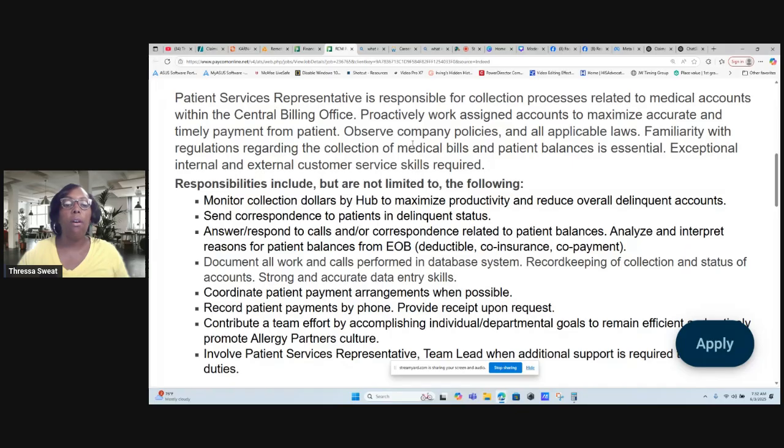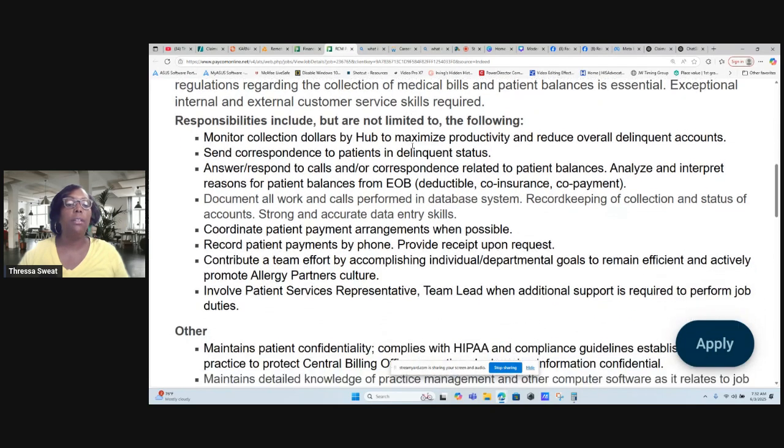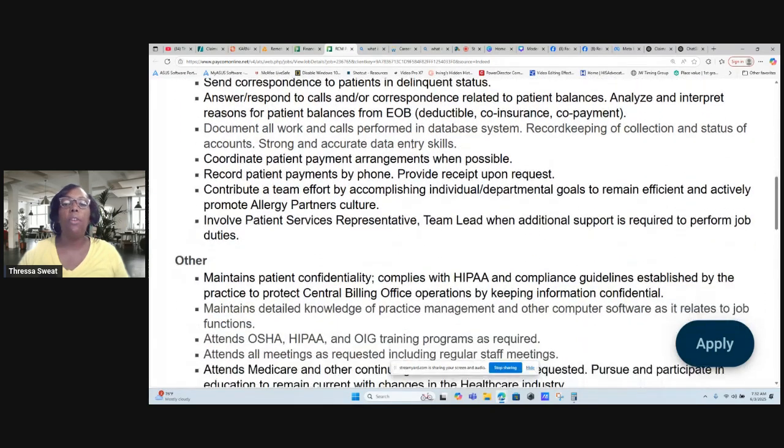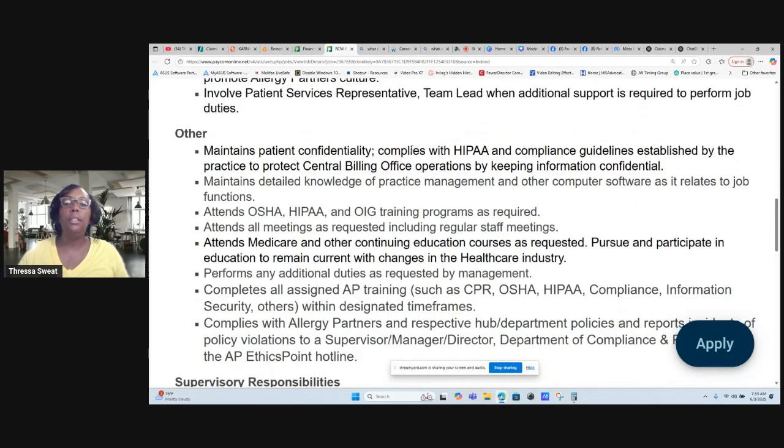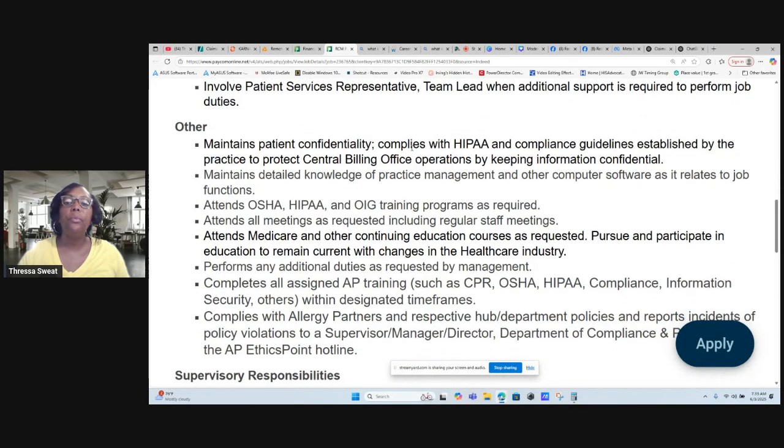You're going to document all working calls, perform database system record keeping of collection and status of accounts, with strong and accurate data entry skills, record patient payments by phone, and provide receipts upon request. You're going to involve the patient service representative team lead when additional support is required to perform job duties. Other duties: you're going to maintain detailed knowledge of practice management and other computer software as it relates to job functions.